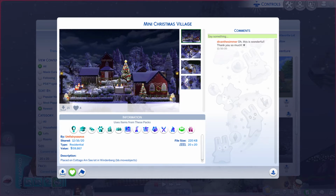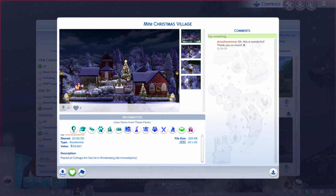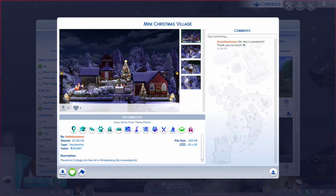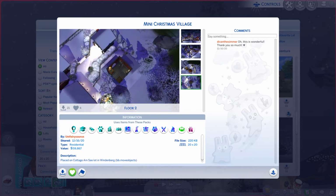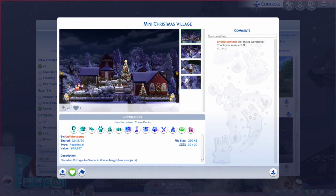This particular lot is called Mini Christmas Village. It's on a 20 by 20, and there isn't much on the description. Alright, let's take a look at a couple of these photos, see if it does it some justice. It is a cute little place. Alright, let's go take a look at this bad boy.